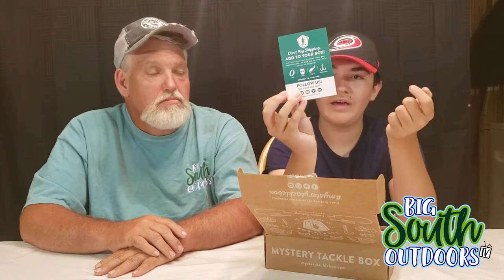Okay, what's inside? With every mystery tackle box, they give you one of these don't pay shipping add to your box cards, and on the other side it tells you what's inside. First is a Googan Squad Filthy Frog. That rhymes. 10,000 fish Yoto worm, lifted jigs SLM swim jig, a Lake Fork Tackle Magic Fry, and a Daiichi Extra Wide Gap Hooks. Quick thing about Daiichi, they're actually the sharpest hooks in the world. They're the sharpest hooks ever made.